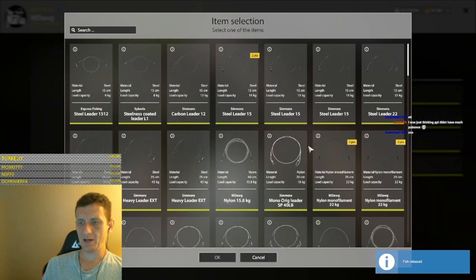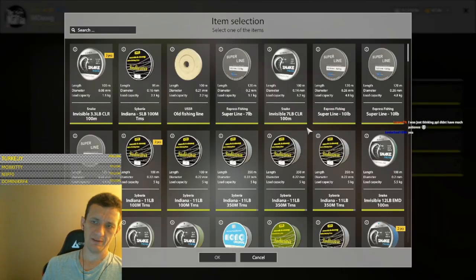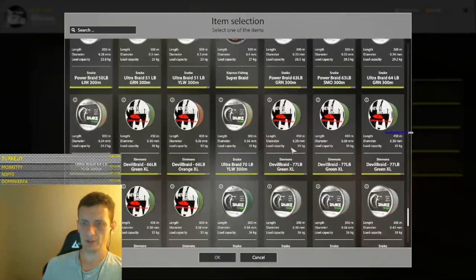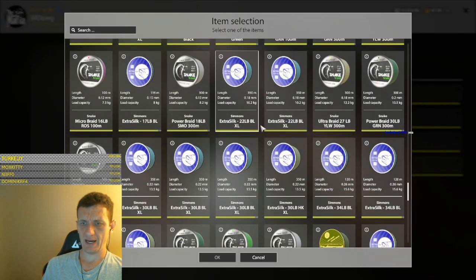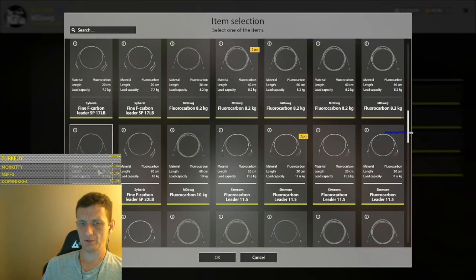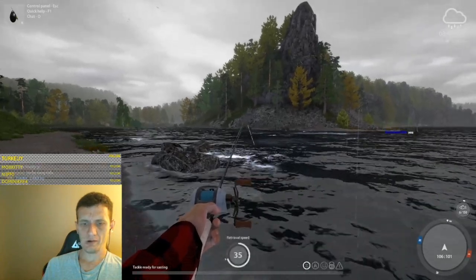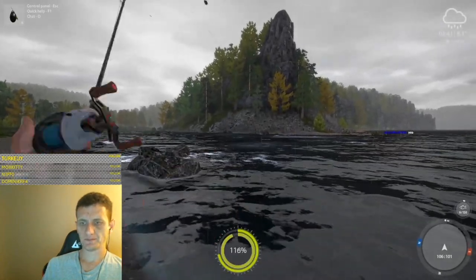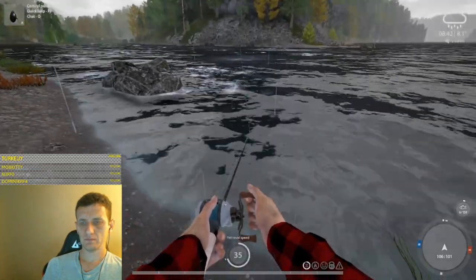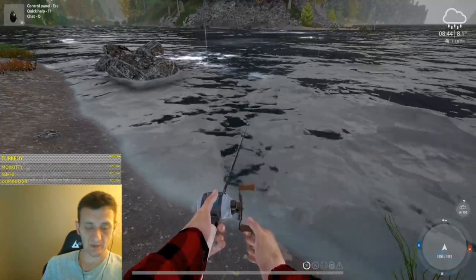All right, so we're saying if I went to, let's see, I've got 8.2 line on here, which we could put stronger than that. I mean, this is 8.5. What have I had on here in the past? Probably 10. And then we could go to, kind of don't want the really big. We'll do 9.8. And we don't think this would affect the bite rate much, right? Is that what we're saying?